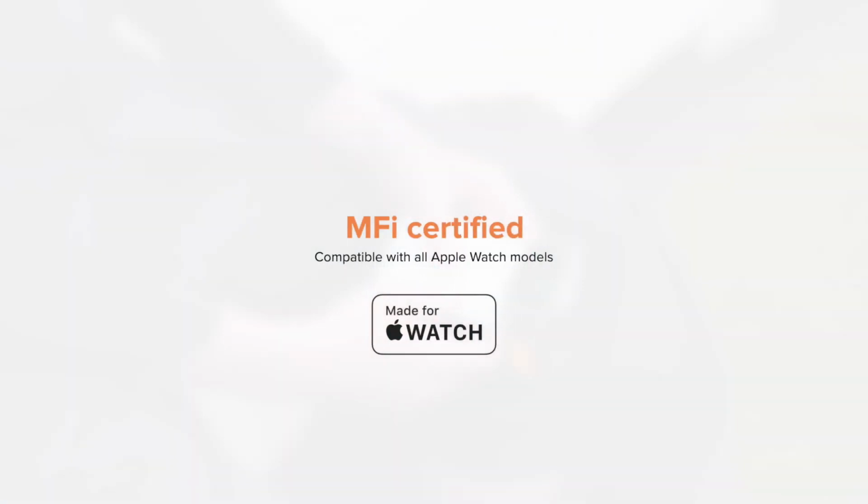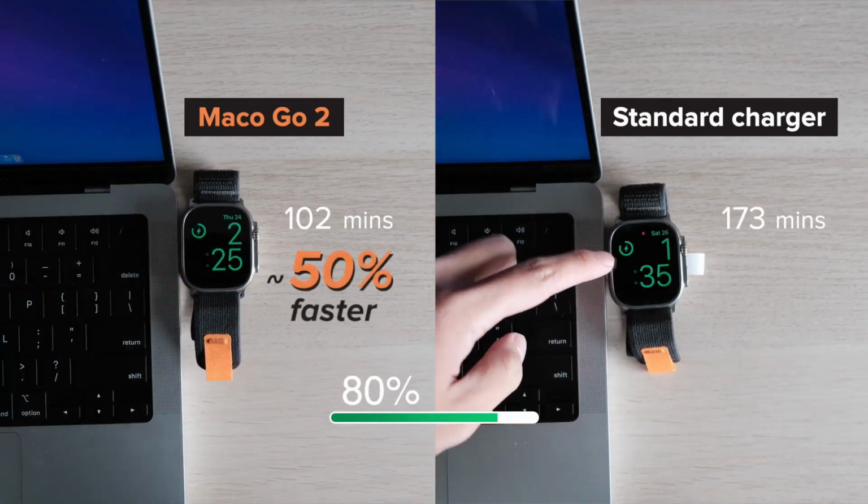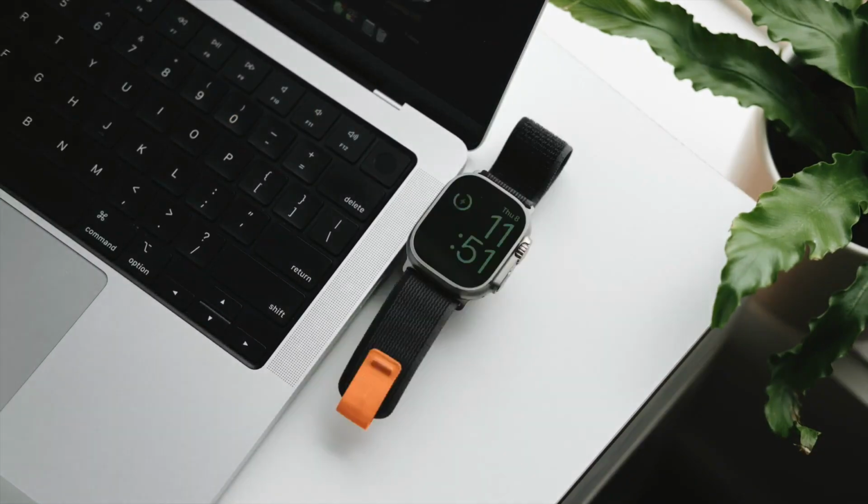Maco 2 is MFI certified. That means quality assured and up to 50% faster charging speed. It works with any watch band and any power source.